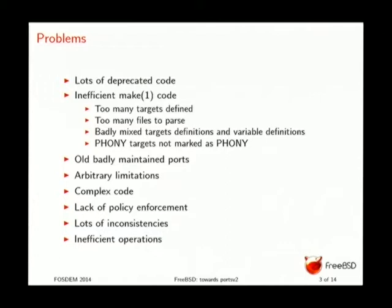Each time you do include bsd.port.something, it will reparse all the bsd.port.mk. This is totally inefficient. As the port tree has grown, there was little care done in the infrastructure to have a clean separation between what you predefine, all the variables, all the things, and then what you will do.